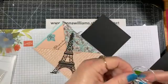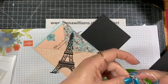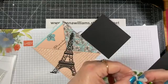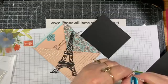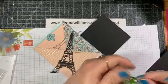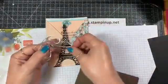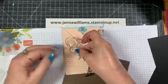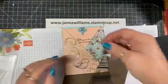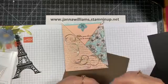Now let me get this one finished here. If I can get it without tearing it. There's just one little spot there that's being stubborn. And there's one little place right there. There we go. Okay. Oh, pretty. Okay. Let's go with that, and I'm going to bring in the fine tip glue here.